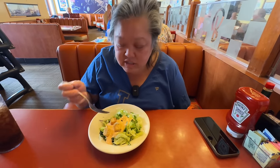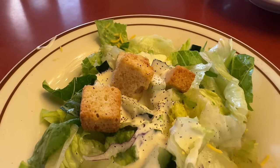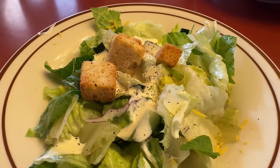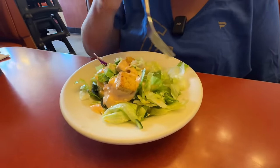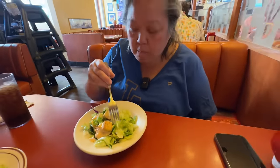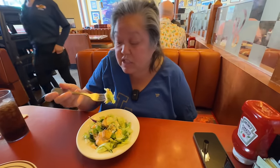Regular garden everyday salad. Good. Lettuce is fresh. Croutons, 1,000 Island dressing. It's a good starter to the meal. Now, I'm sure if you request it, you can get the dressing on the side. Since they make it, it should be easy to request the dressing on the side if you want it that way.